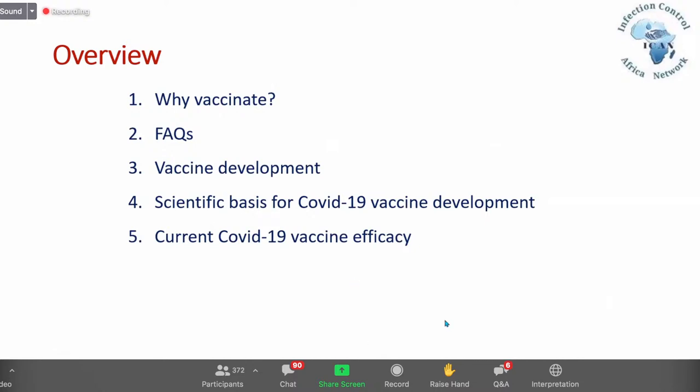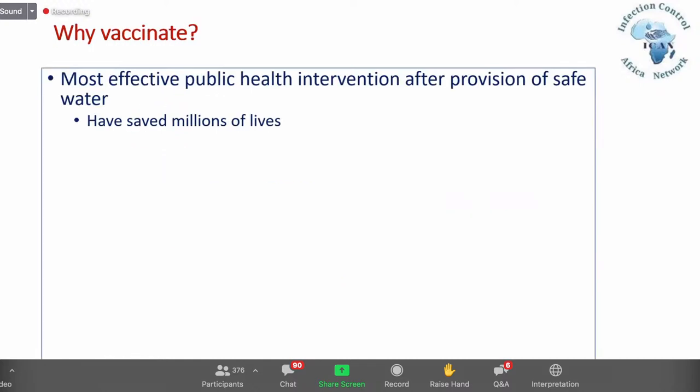Because there are so many various questions and there's so much hesitancy and concern, I thought I'd divide the talk up in a way where you can look at why vaccination happens. You can look at the development of the vaccine, look at the scientific basis of the development, and then what's going on at the moment with some of the more frequently asked questions.